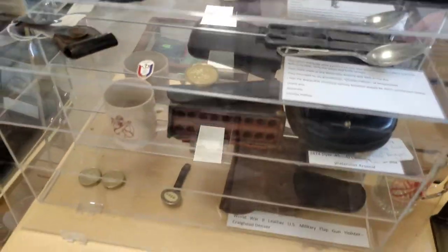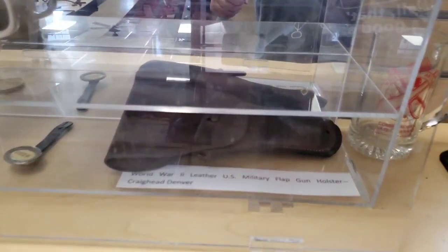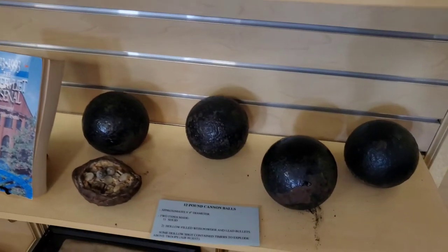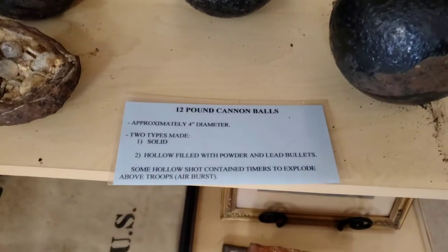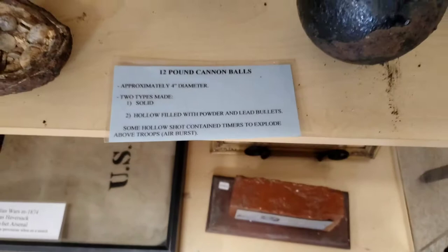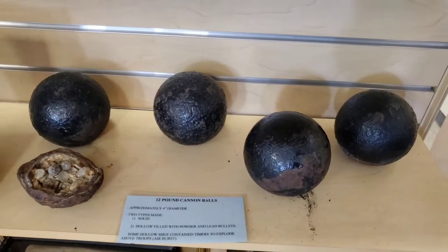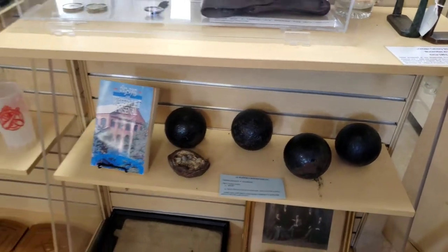And the sheaths. Here's a gun flap holster as well from World War II. And this is the first time I've seen these too. These are 12 pound cannonballs. Right here, 12 pound cannonballs. Whew. You don't think 12 pounds is a lot of weight until you move that, I'll tell you. Okay, so.